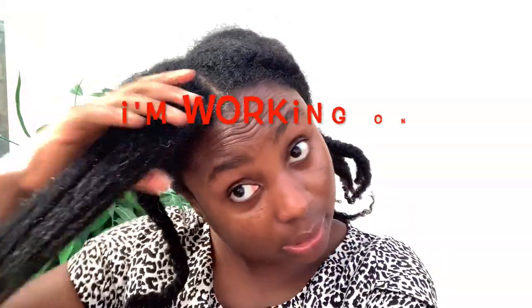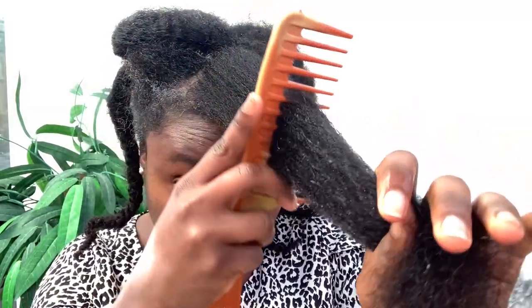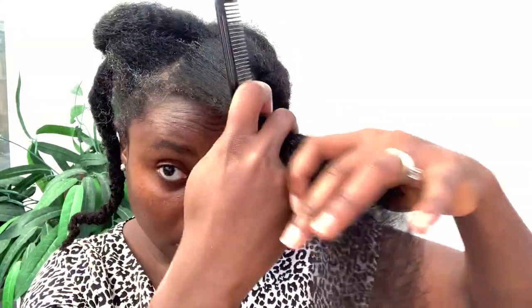So yeah, just hydrate a little bit, and then you want to detangle it, so comb through. I usually will start combing through the ends, and then work my way towards the roots, okay? But because this section was already pretty much detangled, I'm going to just do it from the roots. So detangle with the wide tooth comb first, and then we're going to take the other comb and use the wider part, and then we're just going to comb through.